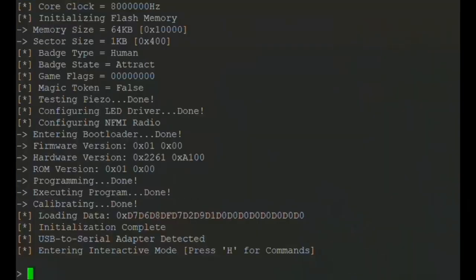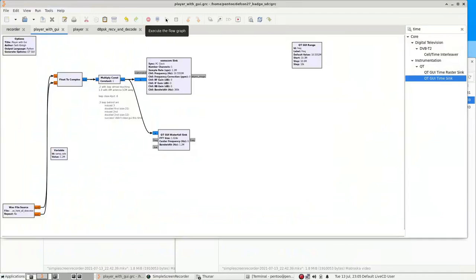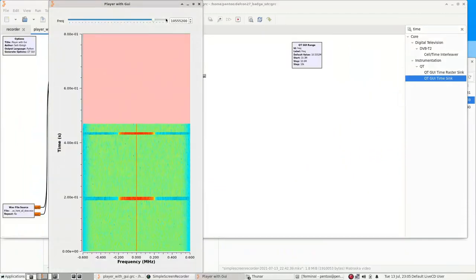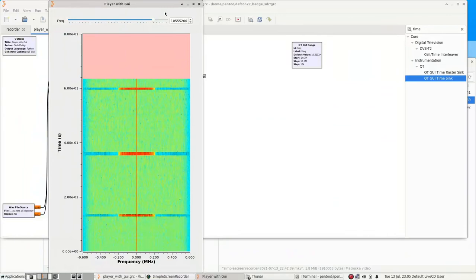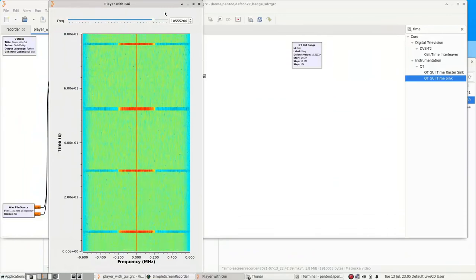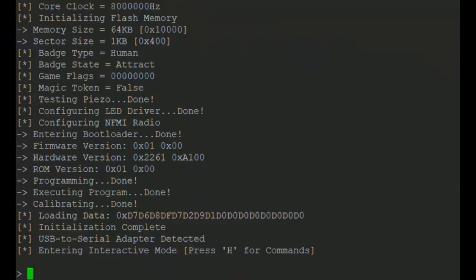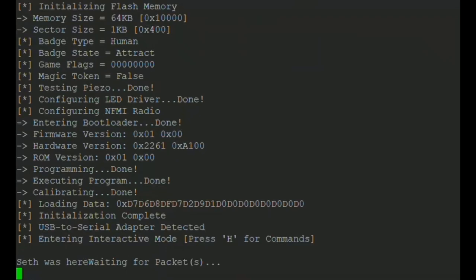Here's a freshly rebooted badge. I switch over to GNURadio and I play my attack. It takes 4 packets to fit the entire buffer overflow attack. Those get loaded into the buffer, I switch back to the badge, I tell the badge to read the packets, and it executes my code.